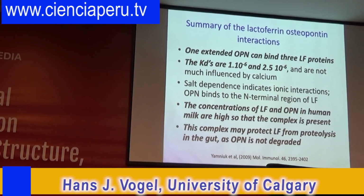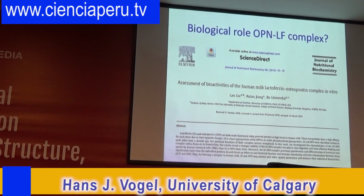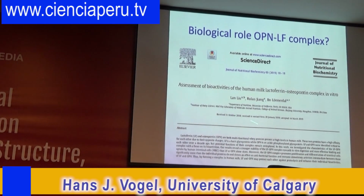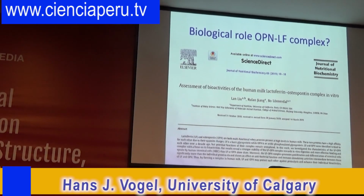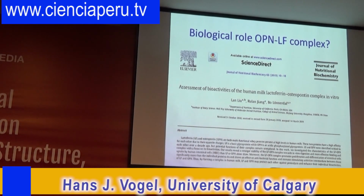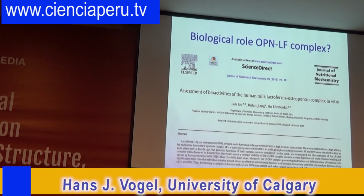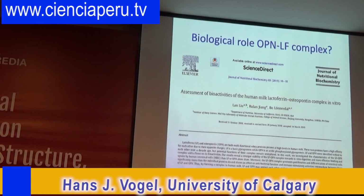And indeed, Dr. Leonardal, this is one of his publications on this topic that just recently came out in the literature, confirmed that protection of lactoferrin in the gut environment by osteopontin plays a significant role. Why that is important, we don't understand. But we know that these 2 proteins now, both majorly important in human milk, are expressed in a coordinated ratio and they play this role.